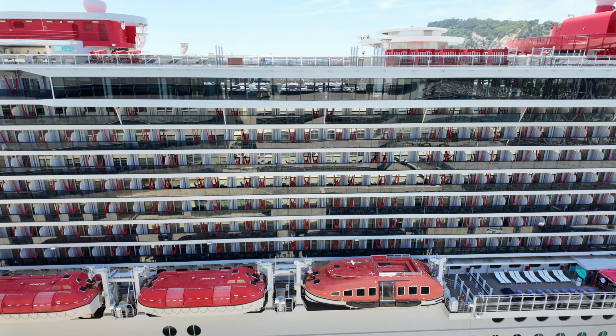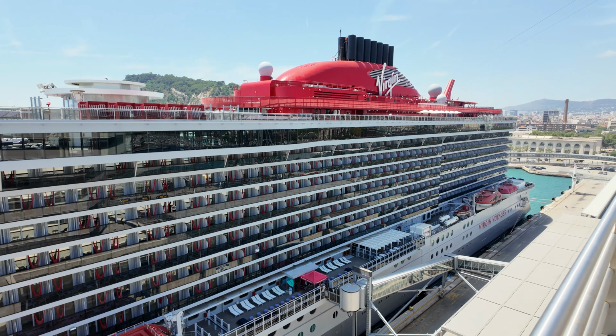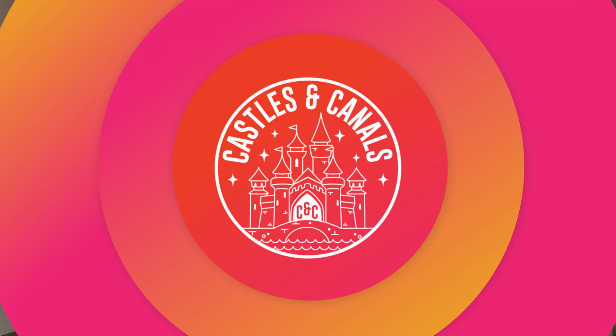Join us aboard Virgin Voyages Scarlet Lady as we spend a week cruising the irresistible Med and celebrating Tori's birthday. Let's go!